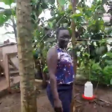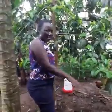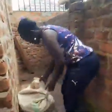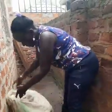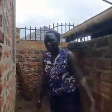I planted some trees to help with the shade. Sometimes it can be so hot, and they just take some rest under the shades. And this here is where I'm collecting the chicken droppings. These droppings are very good for the garden, so when they fill up, I take them to the garden to fertilize it.